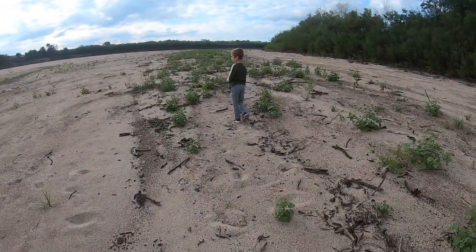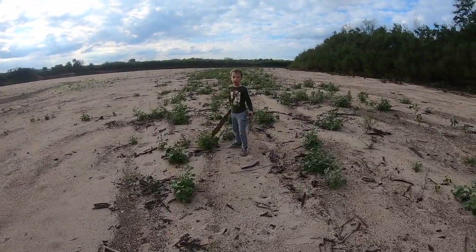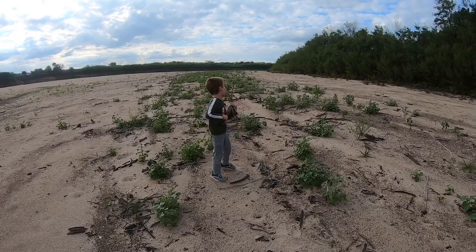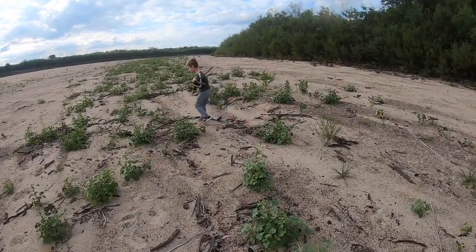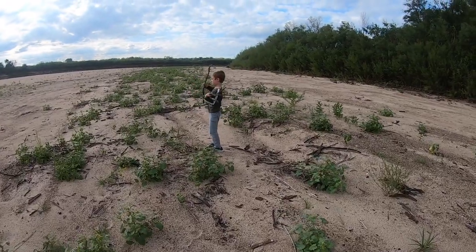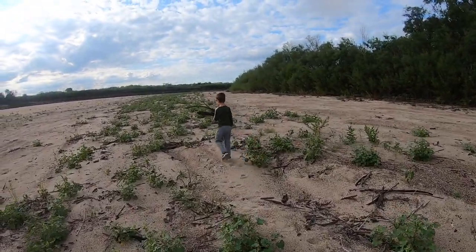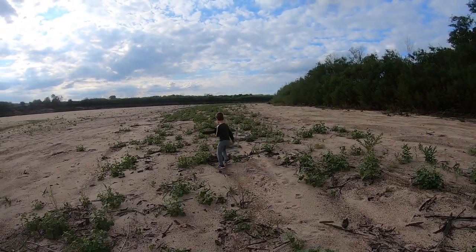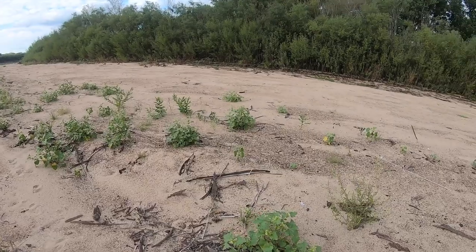What are we doing now, bud? We are exploring, and at the same time we are looking for firewood to build our fire. Yeah, we're exploring and searching for some good firewood. And we already found one. Yeah, we should be able to make a pretty good fire, I think. All right, we're gonna get back to work here.